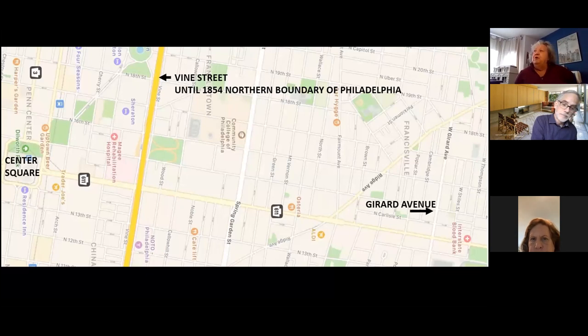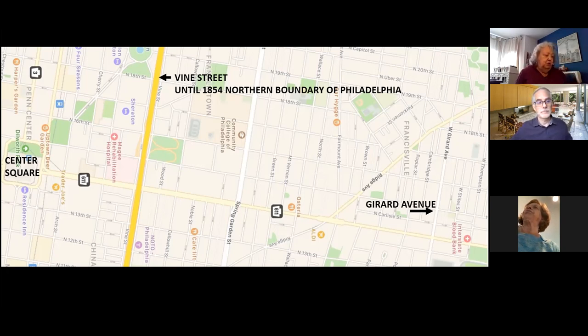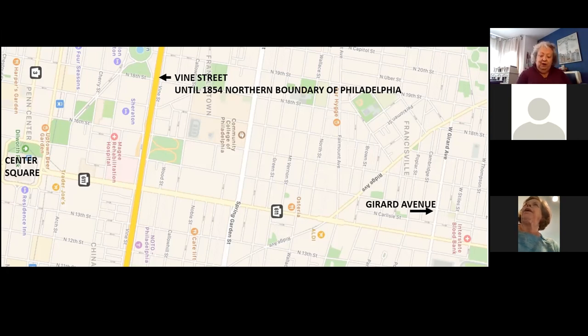Now, for those of you who aren't familiar with this area, I marked up a Google Maps map to show you the relationship of Girard Avenue to Center Square, and also to point out that until consolidation in 1854, Vine Street was the northern boundary of the city. So the Green Hill Estate was outside of the city of Philadelphia. Girard Avenue is now an important commercial and residential corridor running east and west about a mile north of City Hall.